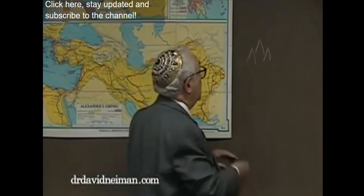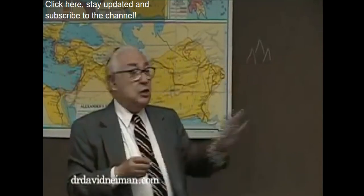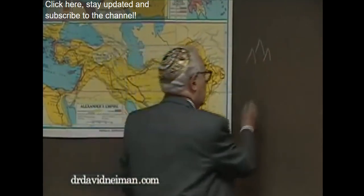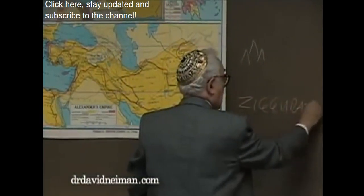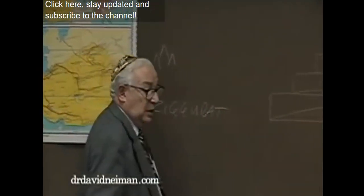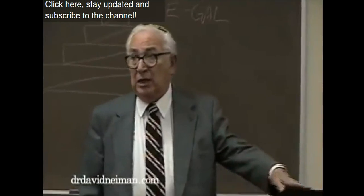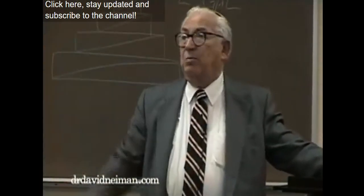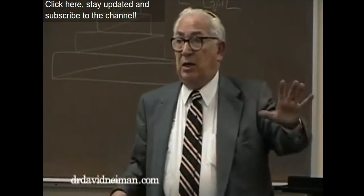Now, they needed a height on which to place the temple. So they began to build these artificial mounds, which they called ziggurat. And then in every Sumerian city and then in every Babylonian city, there was a ziggurat. In the case of the city of Babylon itself, when it became great and the capital of the empire, they had two of these. One at one end of the town, one at the other end of the town.